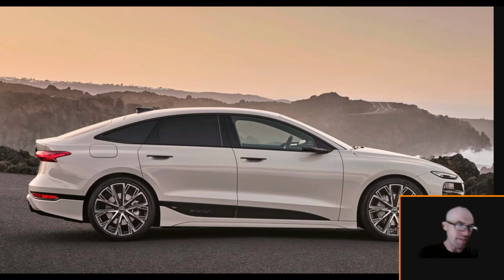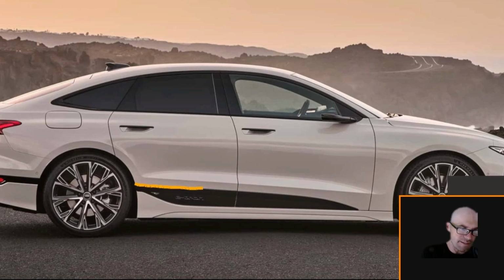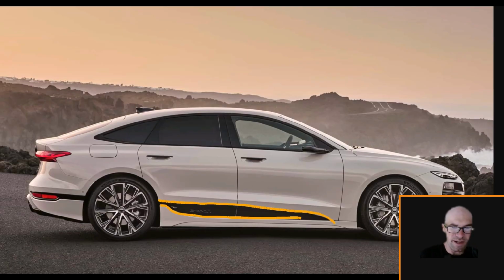And what they've done is, check this out. You get this black trim piece that runs at the lower part of the doors here. And what does this do? It just helps break up the mass of the side of this vehicle. If it didn't have that, this thing would look a lot bigger to your eye. It would look like a really tall car, and that's not really the look you want in a performance sedan. So that just solves the problem.